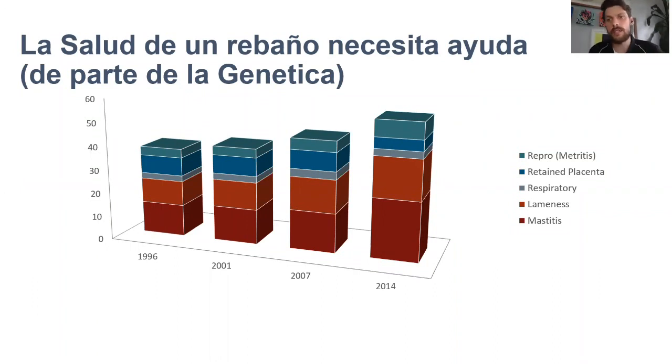Entonces, es claro que la incidencia de enfermedades ha aumentado, a pesar de que hemos mejorado otras tecnologías, donde estamos haciendo diagnósticos precoces o más precoces, donde tenemos protocolos de vacunación, donde tenemos una estrategia sanitaria mejor de lo que teníamos antes. Aún así, de cualquier manera, vemos que la incidencia que se ve en las lecherías de enfermedades aumentó.